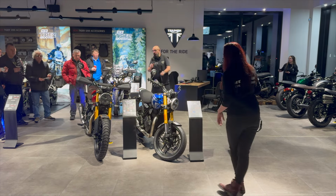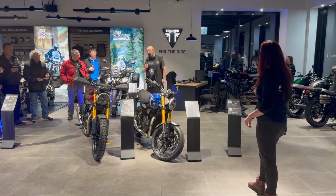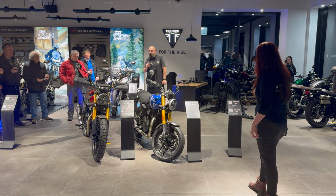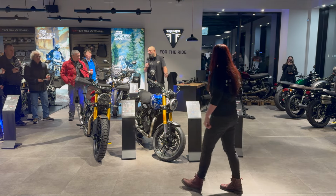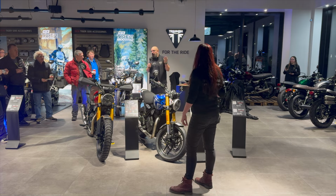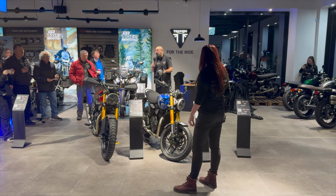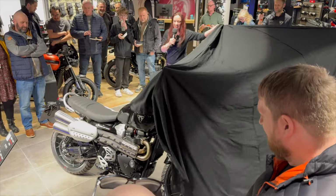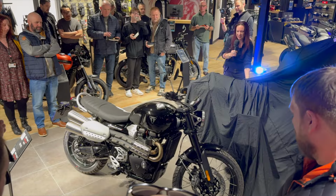When I was out on it, everyone was asking me about it, people were saying it's really cool. We've got demonstrators here now at the shop, and I urge anyone to come and take a shot at that and not love it. It's a great bike to ride. The new Scrambler 1200, folks.